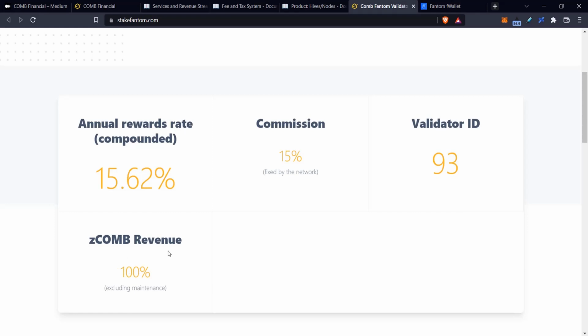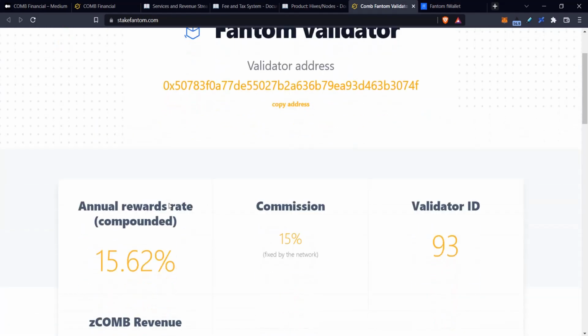Or the Zcomb holders vote on this as well, okay? Where should this revenue go? Maybe sometimes it will be compounded into other places, but right now it's all going to the Zcomb holders, okay? Now you can provide to this validator too if you wanted.